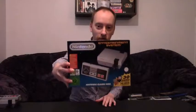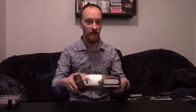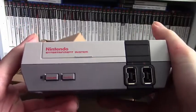Now the first thing I got in the way of hardware is the NES Classic Edition. I actually did an unboxing video of this in itself, so I won't show you much. Here's the little console itself. It is tiny, tiny, tiny, tiny.